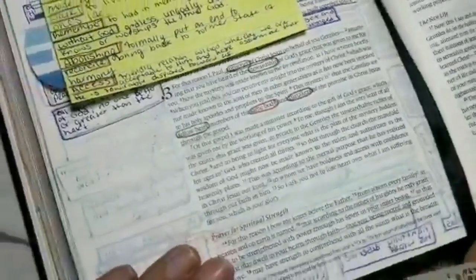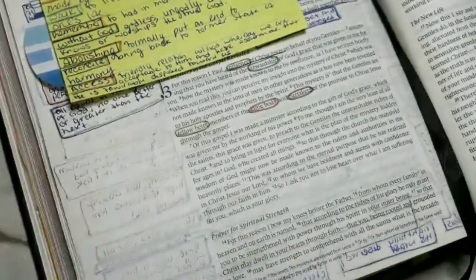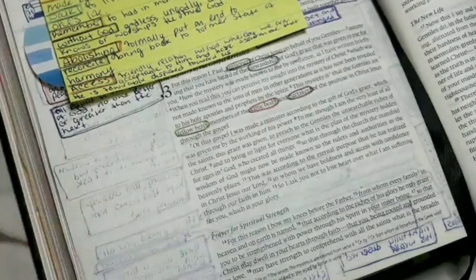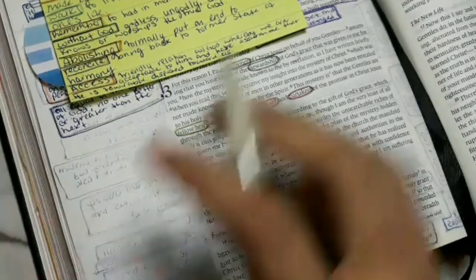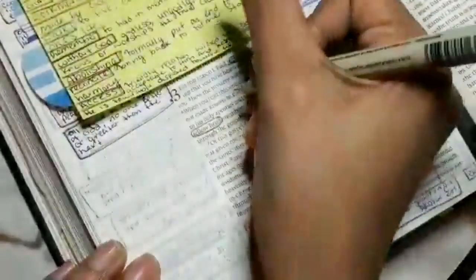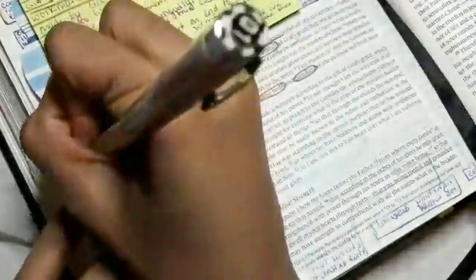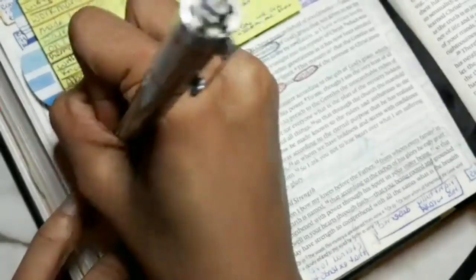And the reason I underlined that is because he may have been a prisoner in Rome, and at this time he was a prisoner in Rome. But he also understood that he was bound to Christ in the way that no cell could live up to. He was basically saying that he was chained to Christ and the word of God rather than chained inside of this jail cell that he was in. So I'm going to write that here. May have been a prisoner.